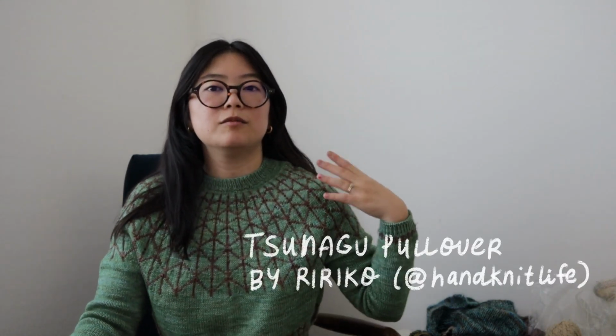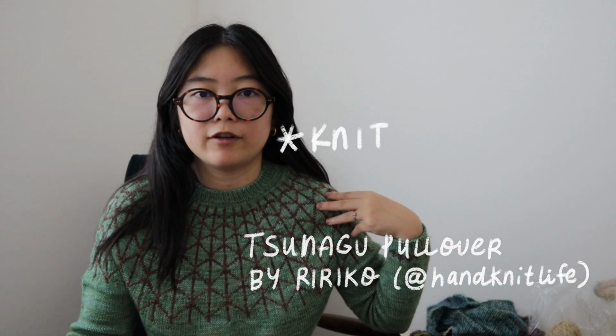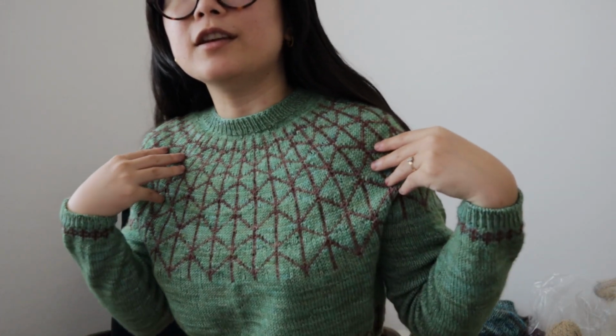But this is the Tsunagu Pullover by Ririko from Handmade Life. She's Handmade Life on Instagram, and this pattern has yet to be released. I believe it's coming out mid-October, I want to say, so there's still a little bit of time left, but this was a test knit for her. I love it. I love the yoke pattern. I think it'd be a really cool spider webby Halloween kind of sweater too if you were really into that, in black and white.